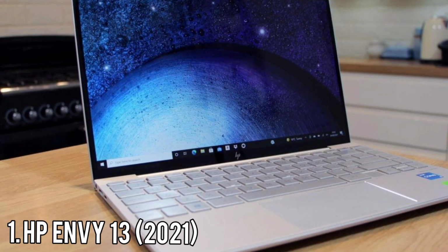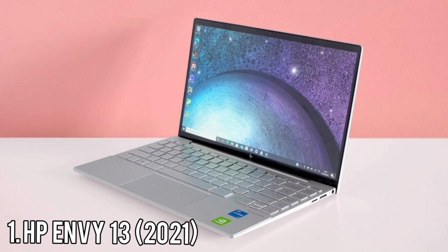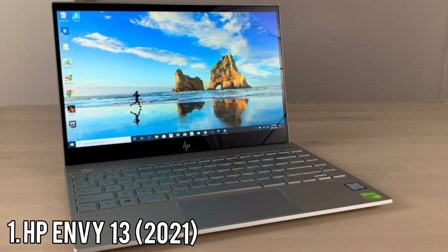HP put so much effort into making this mid-range laptop feel like a flagship device that the decision to use a plastic touchpad is confusing. It's a frustrating cost-cutting measure, but not a deal-breaker when the Envy does so many things right at an agreeable price.